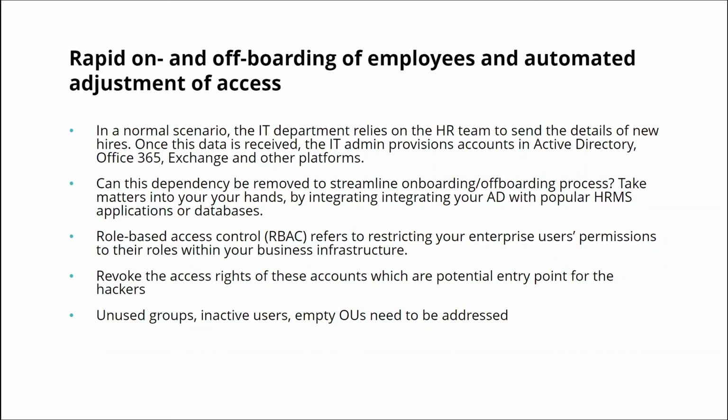So that way, you reduce the risk by identifying all your stale accounts. And when I say stale accounts, it's not just your users, but also your groups that are empty, that do not have any members, or empty OUs, or even inactive computers. All of them can be addressed, or you can do a periodic check of all these stale accounts and then do a cleanup. So even if your employees are logging in from multiple devices and locations, you can cut down on the possibilities of potential malicious activities by taking care of all your stale accounts, right?